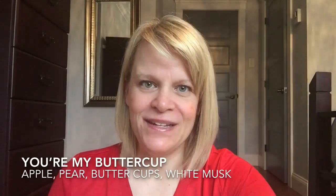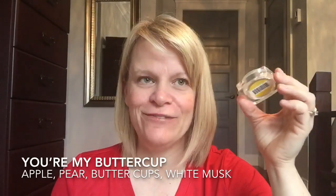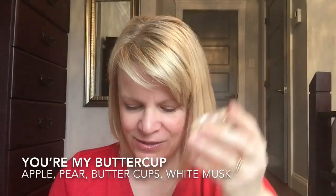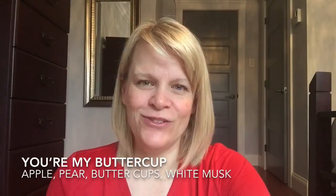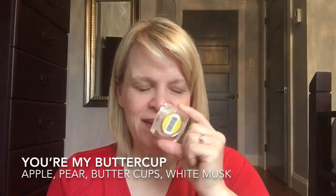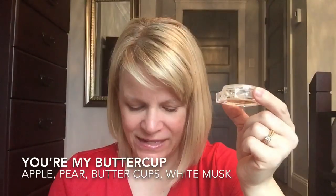But you can definitely smell a nice fruity sweetness, maybe 25%. You can definitely smell musk, maybe 25%, and then a floral, about 50%. So that is kind of the breakdown for me. I feel like with the musk, there might be a tiny bit of amber in this scent. It's kind of like a warm scent. It's not a cool scent, if that makes any sense.